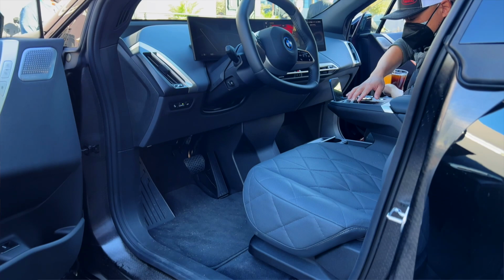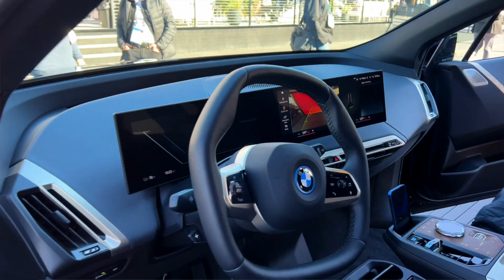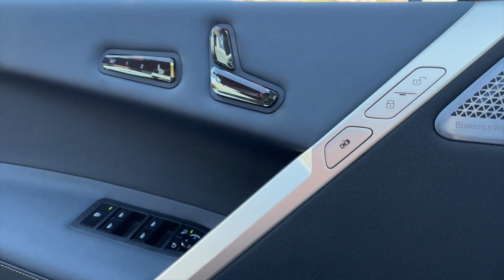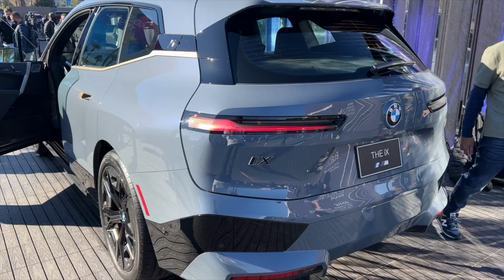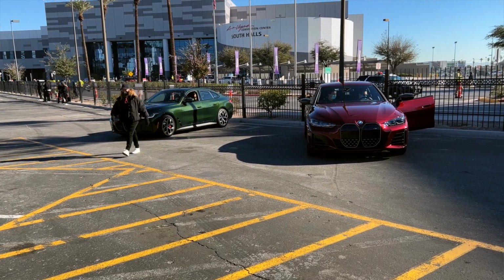And maybe it's because I'm coming from an economy Kia, which people make fun of me for, but oh my goodness, what are they putting in vehicles nowadays? A crystallized shifter, crystallized seat adjusters, wood embossed buttons. I mean, why? I mean, no doubt it's a gorgeous car inside and out, and I had the opportunity to test drive both the i4 and the M50 variant, which I think is the performance version, and then the iX.